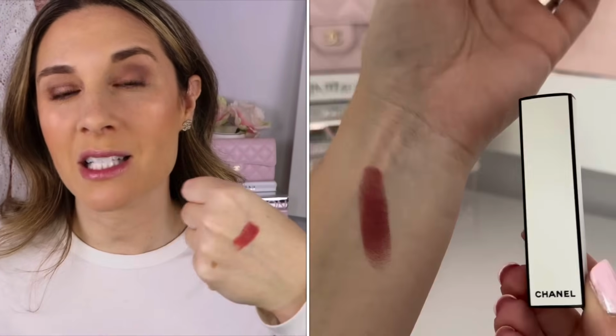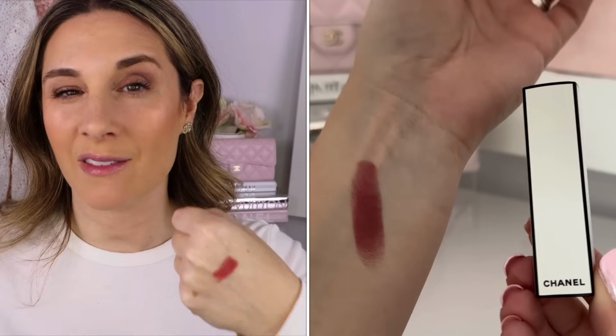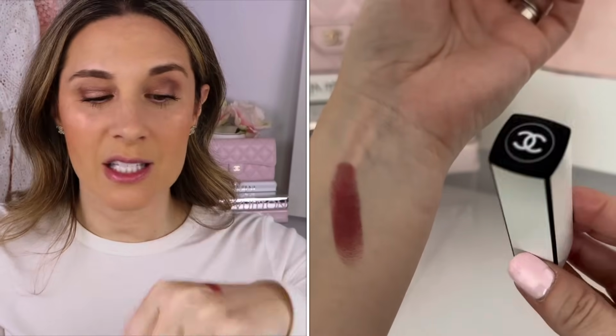So I picked this one up, and as you can see, it is a little dark. I'll do a little swatch on my hand so you can see. It's beautiful, but it's a bit dark for me, and it's a bit vampy. So I feel as though this is a color I might use in the fall or winter time, but I'm gonna put it on today because it is a newer product, and I want to make sure you guys can see what it looks like in case you're interested.